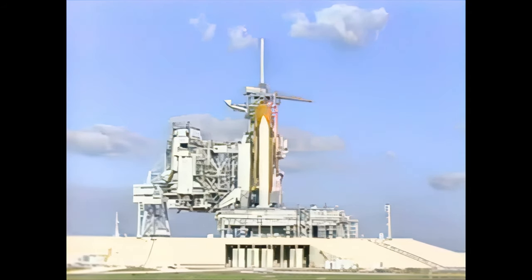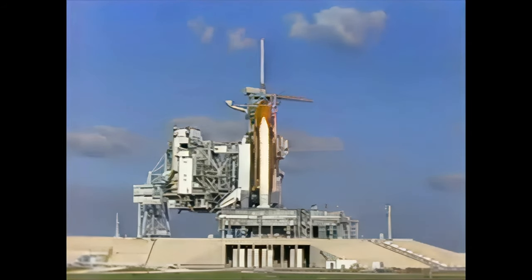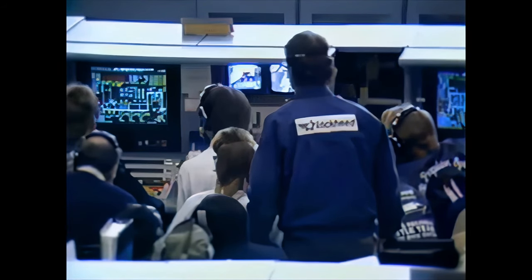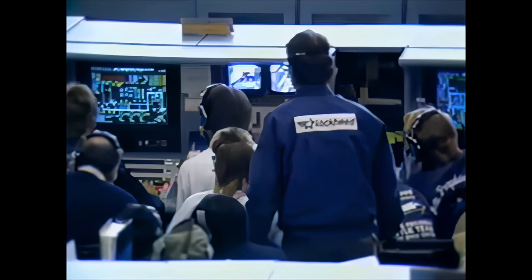SD, this is CNTS. We're going to make an attempt to cycle that valve closed. So we've got the pre-leg set off. If this works, we should be in good shape. I copy. Proceed. It works. We have 7 minutes of runtime available on the auxiliary power units. We've been holding now about 2 minutes and 20 seconds.